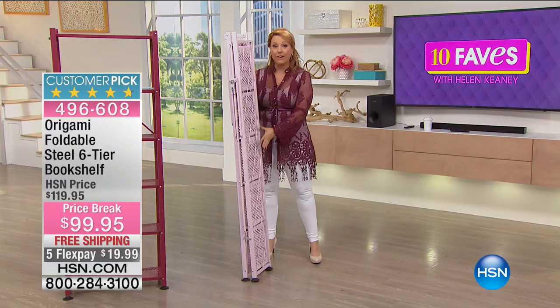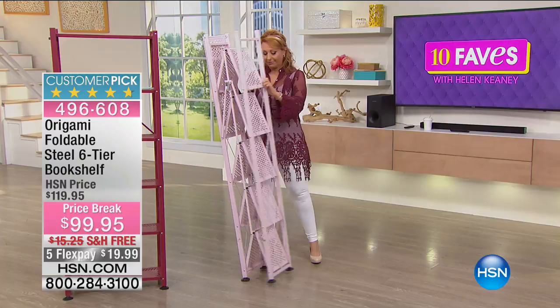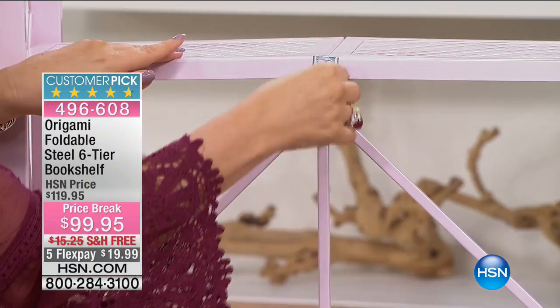You're gonna take it out of the box like this. We've got little feet. You can pop the little feet on the bottom. So you're gonna unfold their little feet on the bottom. So all you do is unfold it. Do the latch. Watch this. Even a show host with high heels can do it.